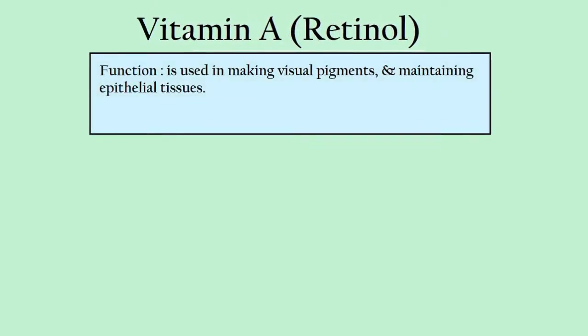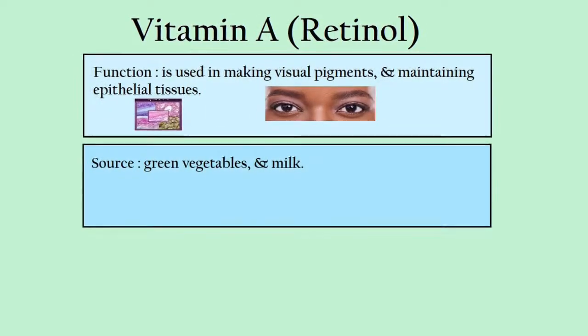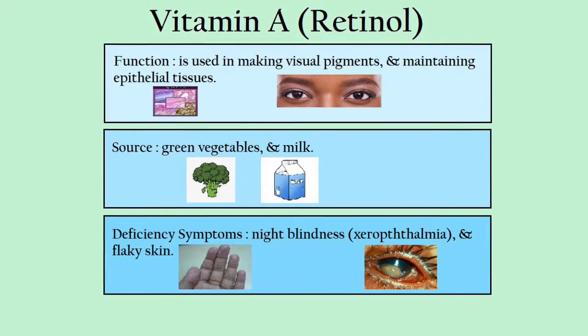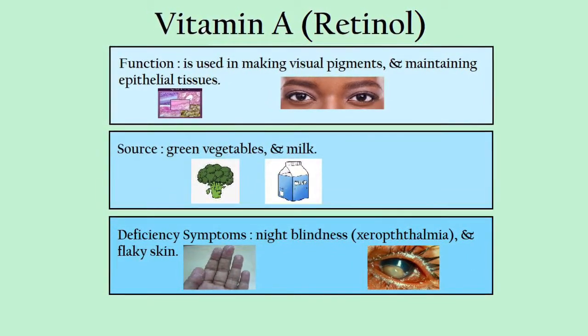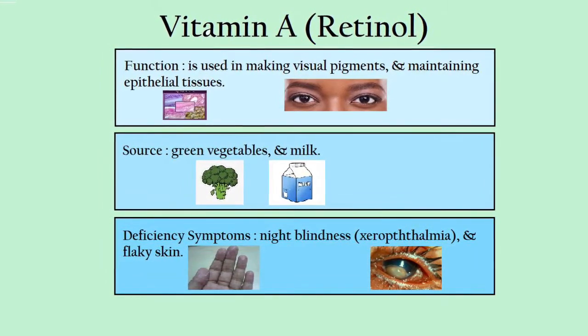It's used in making visual pigments and maintaining your epithelial tissues. You can find it in green vegetables and milk. People who have deficiencies in vitamin A might experience xerophthalmia, which leads to night blindness and flaky skin.